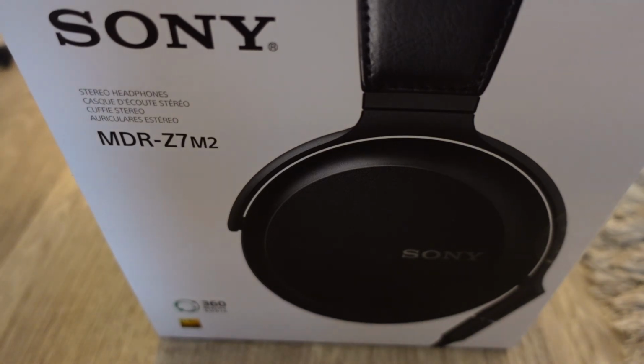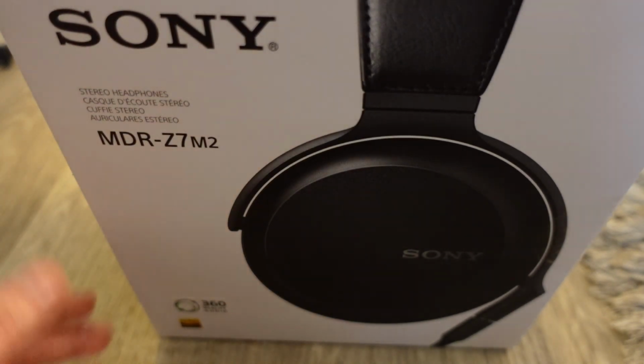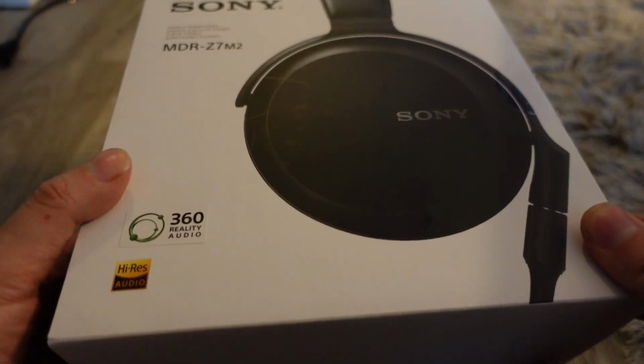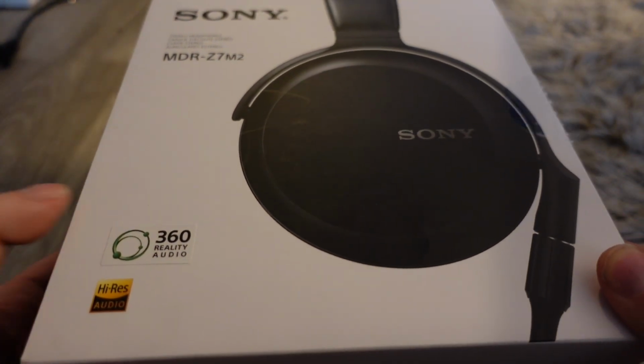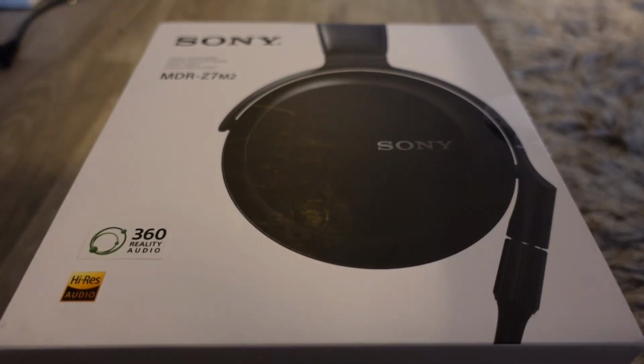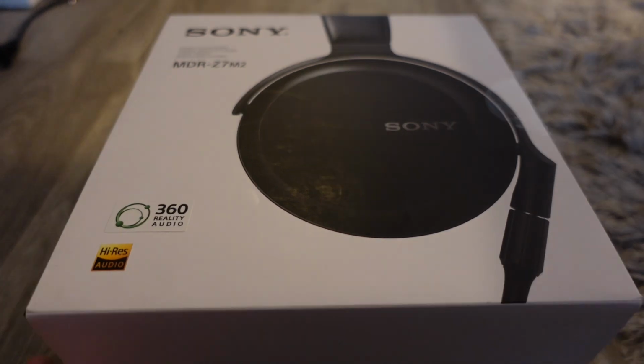Unfortunately, just like with other Sony products, all of Sony's products except for the PlayStation honestly have pretty bad naming, so it's not easy to remember. I'll just call these the Z7M2s. They're generally not very good with the product names. 360-degree audio, high res. I'm curious to see how these are and how they would compare with some of the other high-end closed back headphones I have.